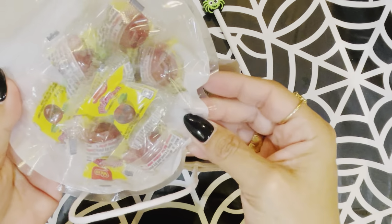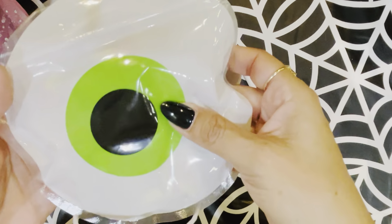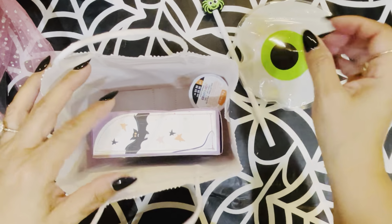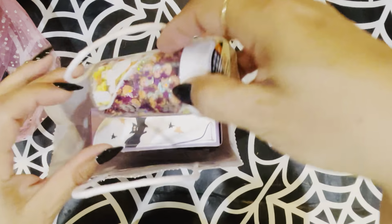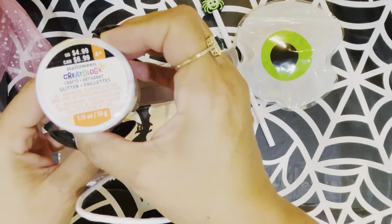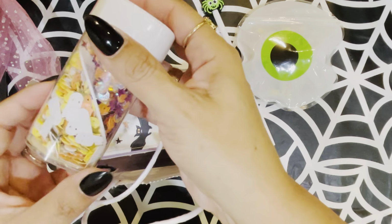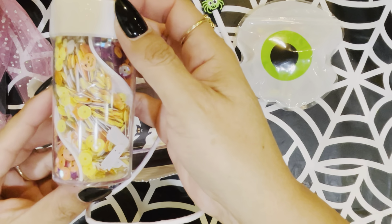Yes, girl. I don't know about you guys, but I have a whole bowl of candy in my craft room, because when you're crafting, you need energy, girls. Ooh, how cute is this? I haven't seen this. Look at how this is packaged. So cute. Oh, it came from Michael's. Absolutely love it. Look at all the ghosties. I love this mix. So cute.